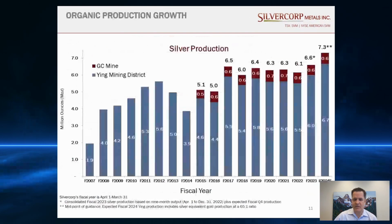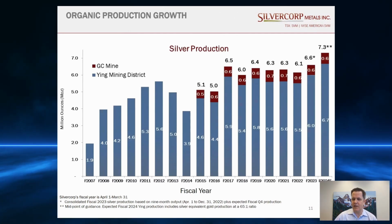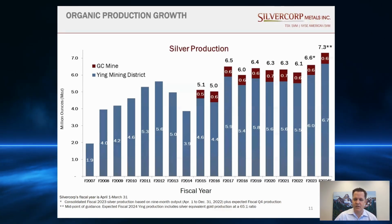So talking about production, this chart shows our history in terms of production growth. Very modest beginnings, under 2 million ounces when Ying began, to now where in the last 7 years we've been tracking between 6 and 6.5 million ounces. You can see that coming up in this planned fiscal 2024, bumping that with our midpoint of our guidance, looking at 7.3 million ounces. I'll note that that number includes a bit of a gold equivalent converted to silver, as we do anticipate a bit of an uptick in the gold production from Ying in particular. The red box is the GC mine, began production in 2014, a smaller but stable contributor to our silver production profile.